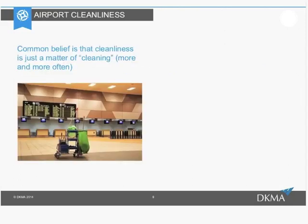When it comes to cleanliness, what we often see when we visit airports is that people will tell us, oh, but our airport is very clean. We have a good cleaning schedule. We're cleaning the airport at least, I don't know, twice a day. The washrooms every hour, every half hour, we have people going in there and cleaning them. And we usually say, yes, that's great. But that will not guarantee that you have good satisfaction levels with cleanliness.